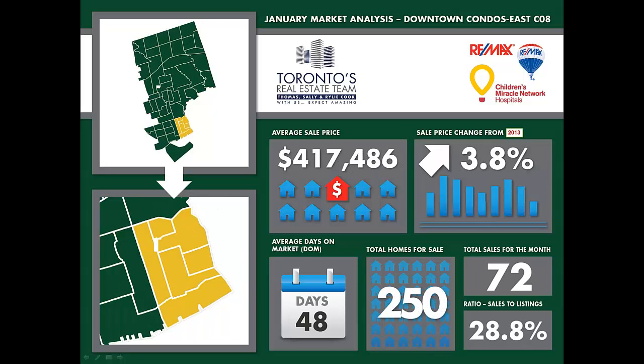Now, east of Yonge and south of Bloor in the CO8 TREB district, the average sale price year-to-date was $417,486. That number represented a 3.8% increase from January of 2013. And with 72 condo sales in the month, the numbers were up 31% compared to last year, which is great. The ratio of sales to listings dropped back slightly to 28.8% from 31% in December. That number leaves CO8 just above neutral market territory. The average days on market came in at 48 days, which was 14 days slower than in December.